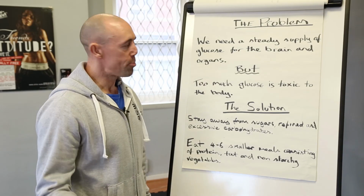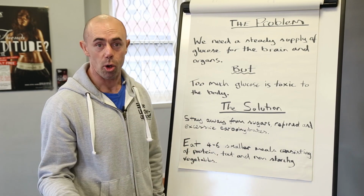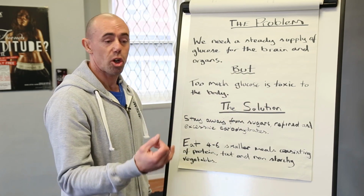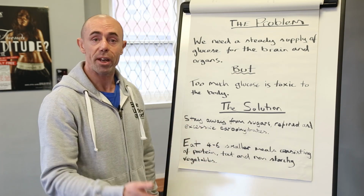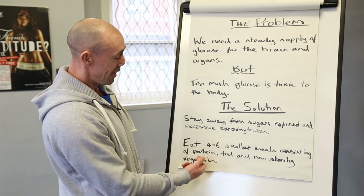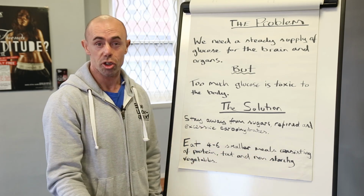So now let's move on to the problem. The problem is we need a steady supply of glucose for the brain and the main organs, but too much glucose is toxic to the body. It's toxic to the eyes, the brain, the nervous system, and the kidneys. So what's the solution? The solution is to stay away from sugars, refined and excessive carbohydrates, and do this. Eat 4 to 6 smaller meals consisting of protein, fat, and non-starchy vegetables.